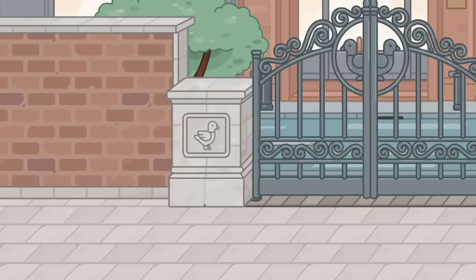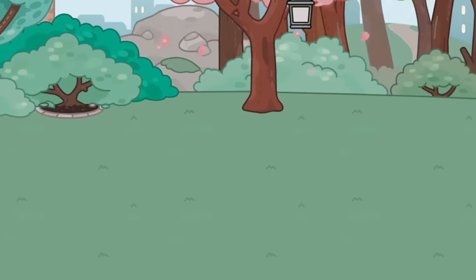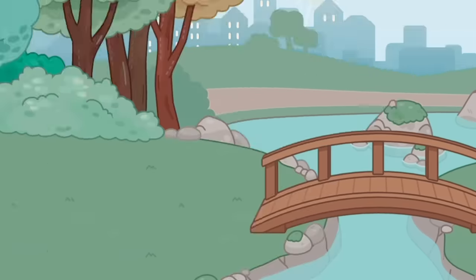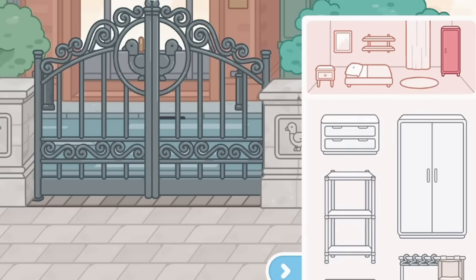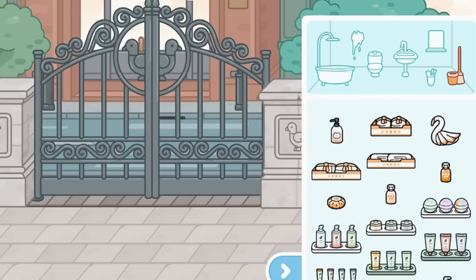So let's go see. Oh my days, this is literally so aesthetic and so cute. The door's even open. I'm obsessed. And it's quite big too. Let's see the decor. I don't think there's anything in the bedroom section. Maybe, no, nothing in the bathroom section.